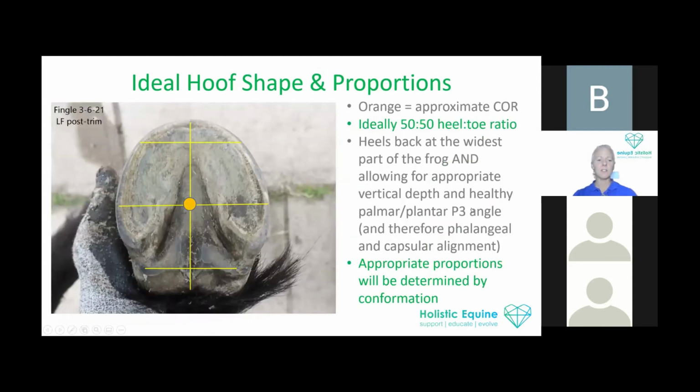And here's another look. This is the same pony as before. This is still improving. We haven't quite got ideal proportions here. We've got slightly longer toe or more foot in front of the bony column than we have ideally behind, where we would want it around that centre of rotation. And we can see that the heels are further forward, but I used this slide so I could illustrate the challenges that we have as hoof care professionals.